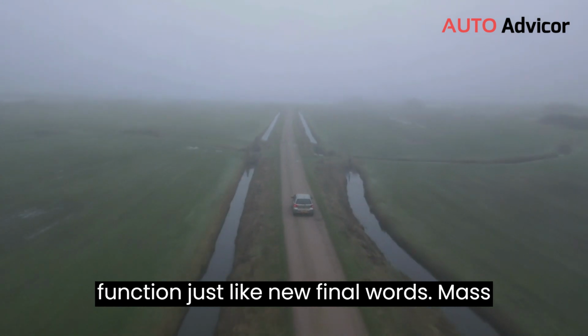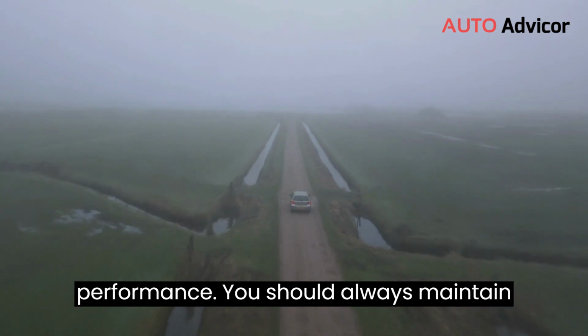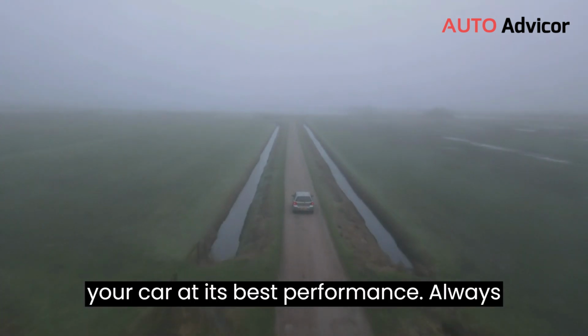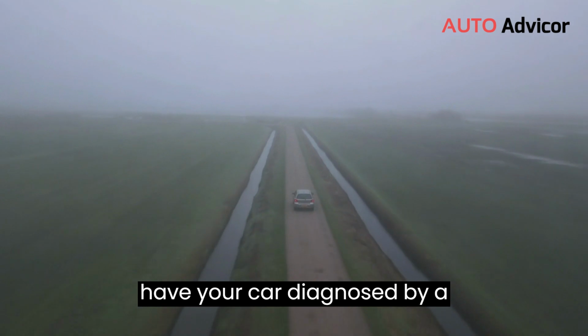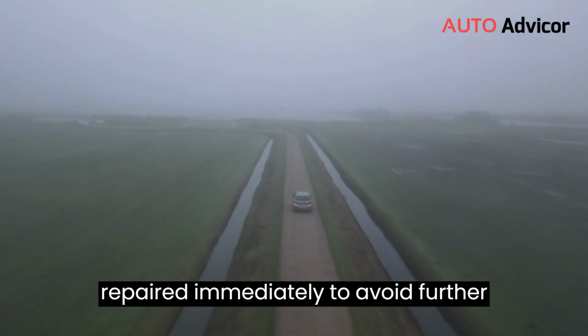Final words. Mass airflow sensor is beneficial and responsible for the engine's good performance. You should always maintain your car at its best performance. Always have your car diagnosed by a professional and any glitch replaced or repaired immediately to avoid further damage to your car.